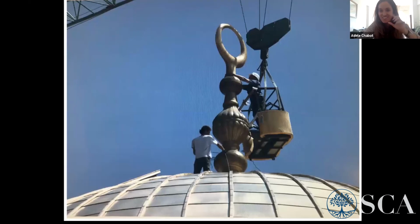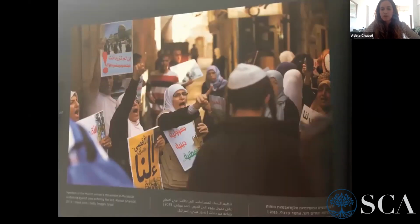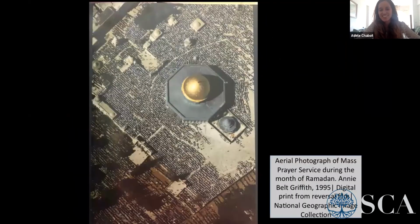This one I love because you really get a perspective as to how big the thing on top is, which we see on mosques, the crescent. This one, stones collected inside of Al-Aqsa Mosque for throwing during the riot. Muslims writing on top that they don't want the Jews to come. A boy playing soccer on Har HaBayit. Women taking a selfie in front of Har HaBayit. Prayer service during the month of Ramadan.